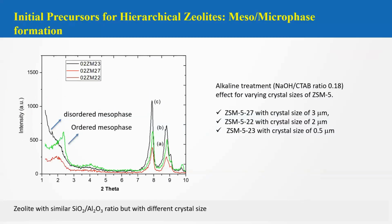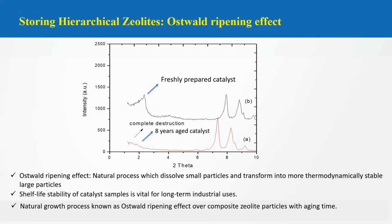And the precursors: for example, you take three types of material as a starting material, but the particle sizes are different, like 0.5 micrometer, 2 micrometer, 3 micrometer. The end product will be different, because even though the chemical composition is the same, the crystal size is different, so you will get variable products. You should be careful about this. Also, storing of the nanoparticles is very important because with time there is an effect called Ostwald ripening. So you need to take care of the storage of the nanoparticles.